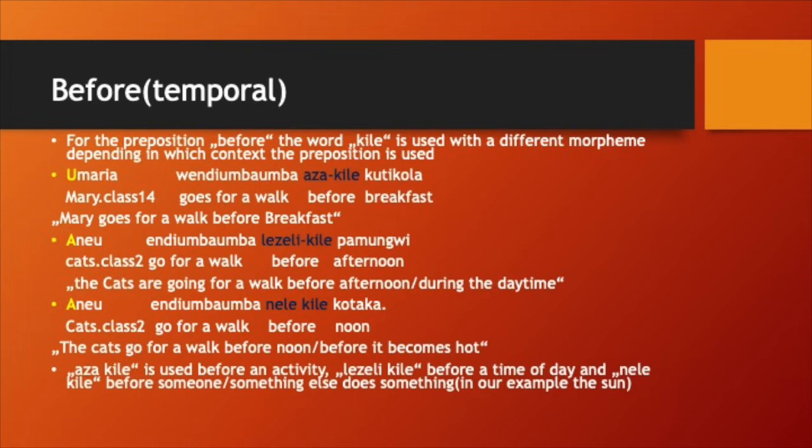Like here, umaria vendi umba umba azakile kutikola, which means Mary goes for a walk before breakfast. Here, Mary is marked with an U, and we use the word azakile, which means before. Kutikola, breakfast, is unmarked. Then we have the sentence aniu endi umba umba lezelikile pamungwi, which means the cats are going for a walk before afternoon or during the daytime, pamungwi meaning afternoon.